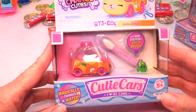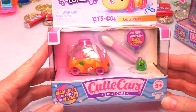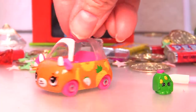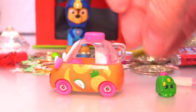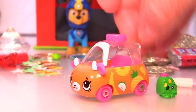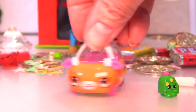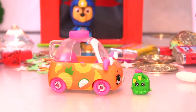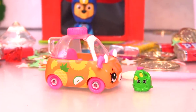All right, guys, let's open this first cutie car. Now, this cutie car is Juicy Driver. Let's get Juicy out. All right, guys, so here is Juicy Driver, and look at this cutie car. There's like an orange juice lid on top, and there's even the handle like it's orange juice. It is so clever. And there's pineapples. And then this is a tiny mini baby Shopkin juice. And then you have your cute deco brush to decorate. Now let's get our other cuties out.